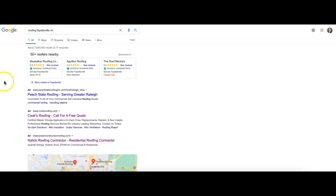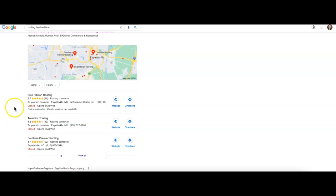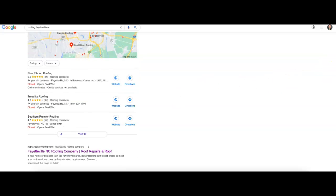So the first thing any new customer is going to see is these ads at the top of the screen. The second thing they're going to see is this map section. Top 3 companies are going to show up in this map section. These are all based on citations, and that's just when you get your business name, address, and phone number all listed together into a directory such as Yelp, Yellow Pages, Home Advisor, just to name a few.